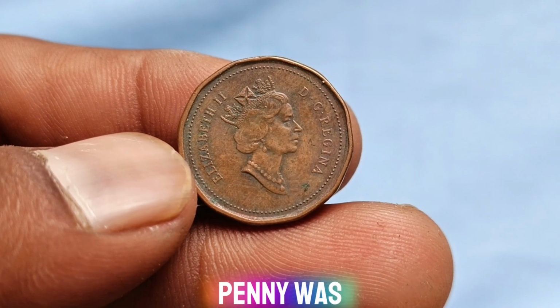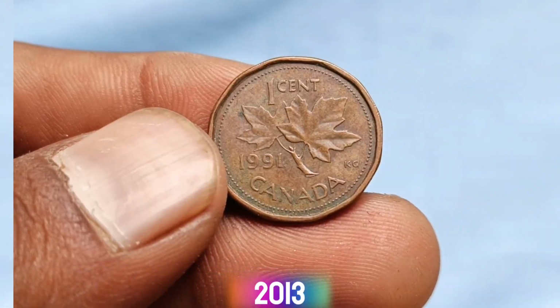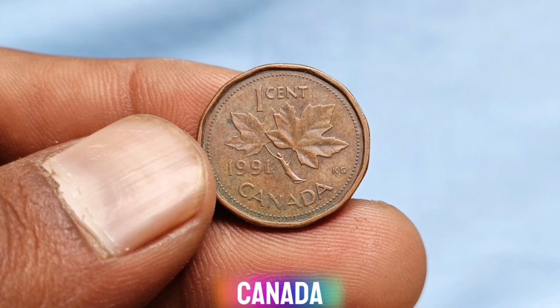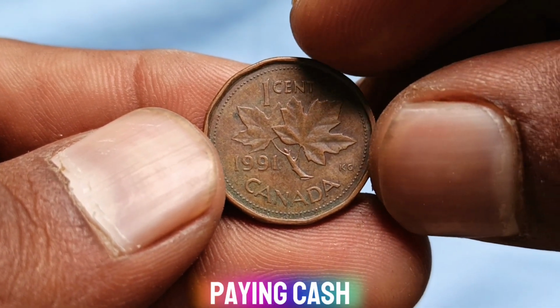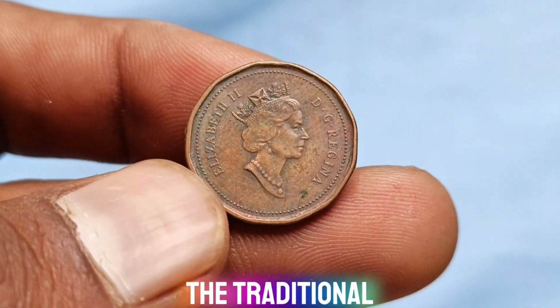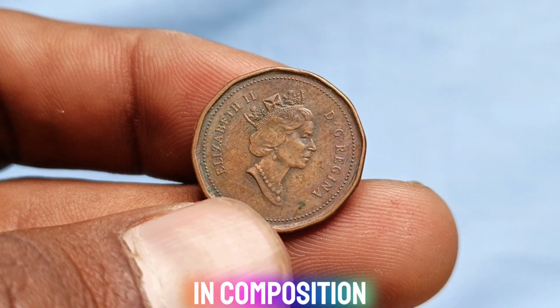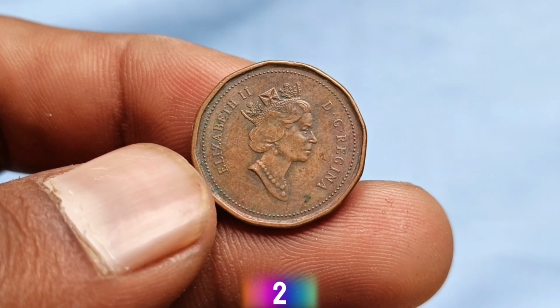The last penny was struck on May 4, 2012, and distribution ended in early 2013, though pennies remain legal tender for transactions in Canada and are simply rounded to the nearest 5 cents when paying cash. The 1991 cent sits near the end of the traditional penny's long narrative and before substantive changes in composition that began in the late 1990s and early 2000s.